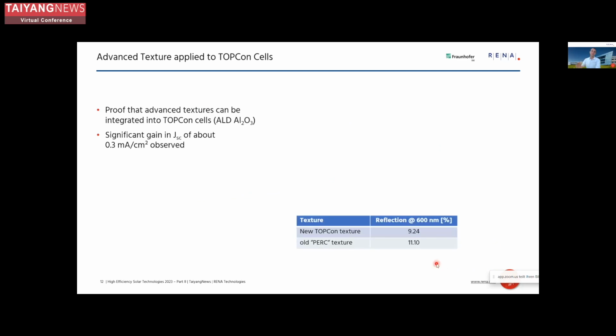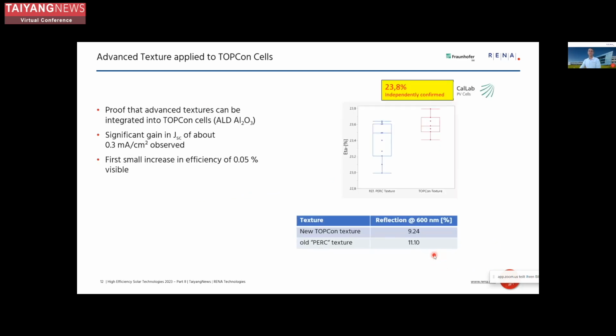Having a closer look at performance, we can offer a new generation of additive. For PERC, typical reflectivity values were above 11%. With this new generation of additive, we can come down close to 9%. And the tricky part is now to transfer this new texture into a working solar cell device.